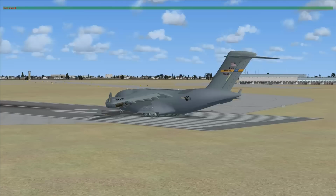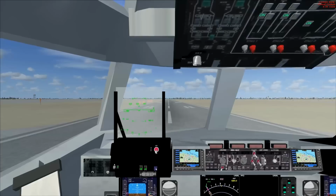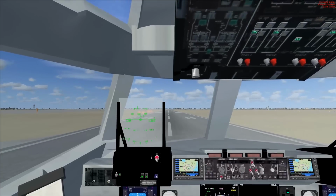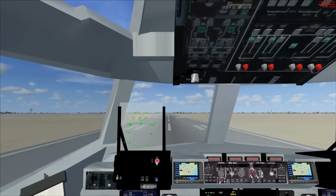Sweet. Let's power up our, what are we running? 4 Pratt & Whitney F-117 PW100 turbofans. What do we got? 40,440 pounds of thrust each. That's a lot of thrustage. It's over 160,000 pounds of thrust right there.